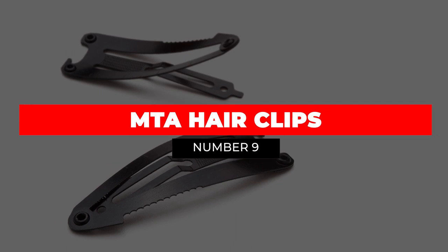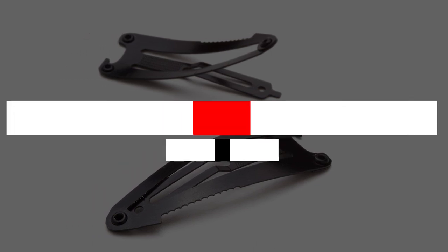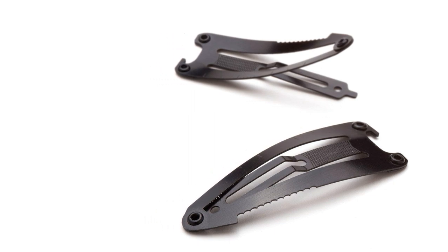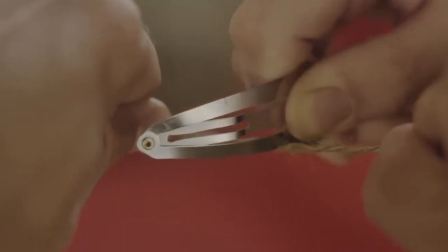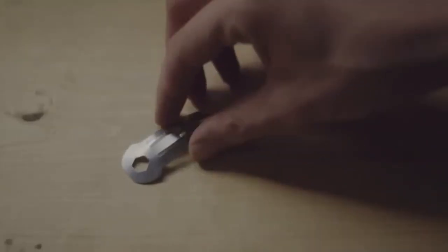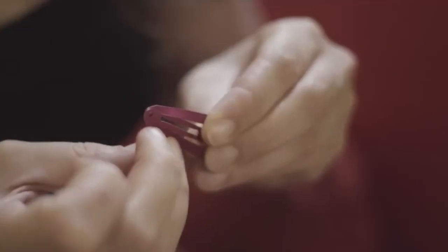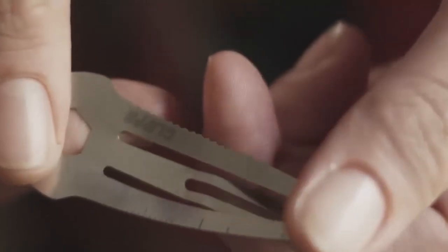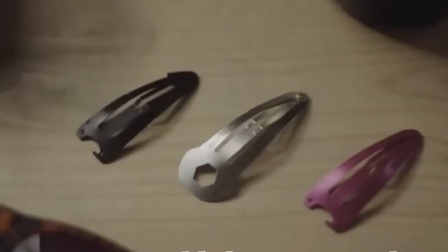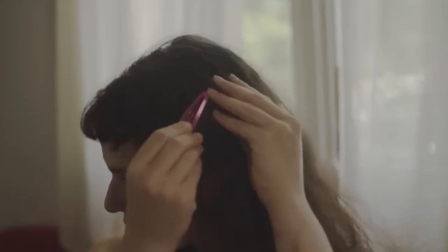Number 9. MTA Hair Clips. The best tool for a spy is a multi-purpose one, which can be handy in different situations. The MTA hair clip is a good option in terms of this. It's more than a hair clip. It comes with a small screwdriver, bottle opener, scraper, ruler, nail file, box opener, and serrated knife. All these tools are combined in this tiny gadget made from stainless steel, and yet it still performs the function of a hair clip. You can use it to hold your hair in place.